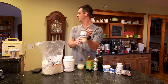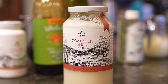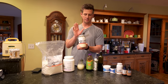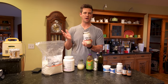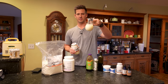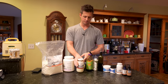Is it ghee or ghee? Ghee. So there's the ghee, and that's just providing fats for the baby. Also, I read on their website, whether or not this is true, I'm not entirely sure, but they are the only farm that supplies goat milk ghee in the country. There's obviously cow ghee, but the only goat milk ghee in the country. So that's where their fat is. And then I just like to put it in basically a syrup container. It's a lot easier to mix with this, but here's the original container it comes in.